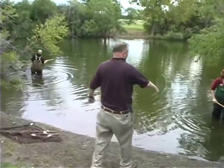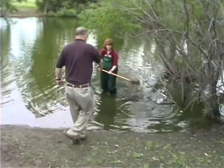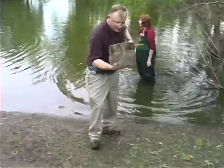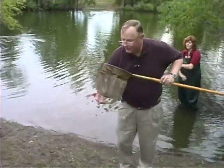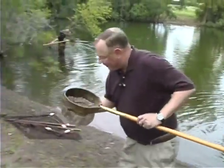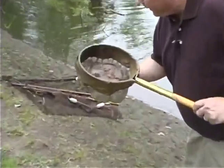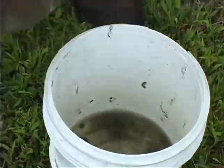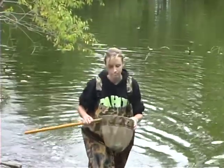Okay, why don't you see, if you want to give me that, I'll take a look and see if you got anything. I don't see too much of interest there. A bunch of little stuff, but I don't see any of the critters. We'll just take this back and look back at it in the lab. You want to bring yours up? Hey, you can come on out now.